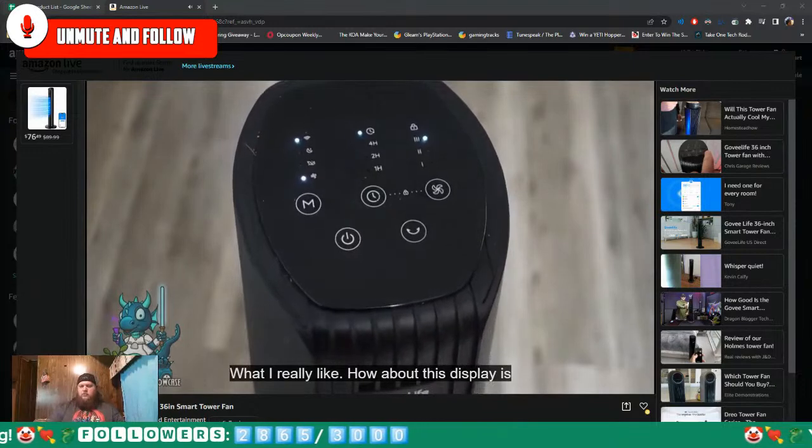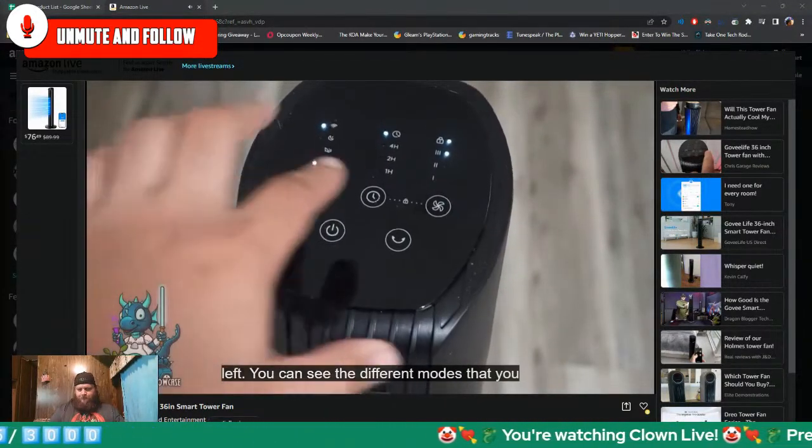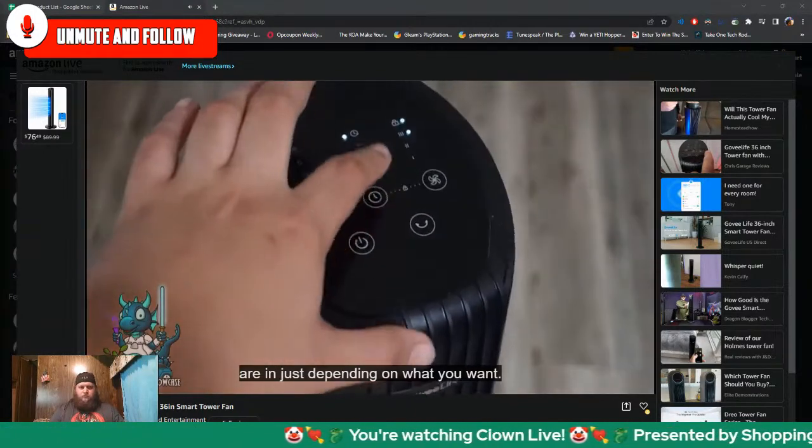What I really like about this display is that it's super easy to tell. On the far left, you can see the different modes that you are in, just depending on what you want. There's a nature.